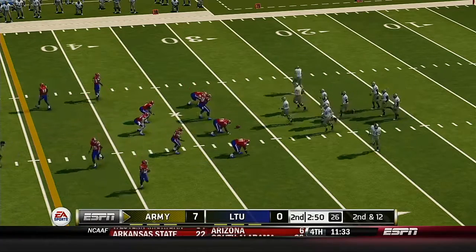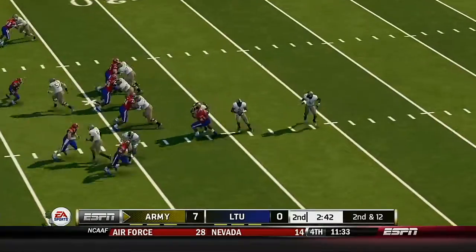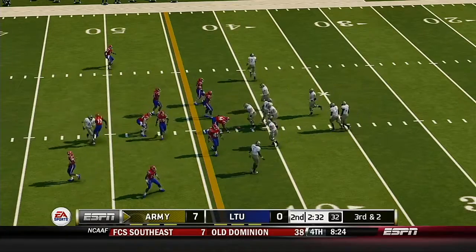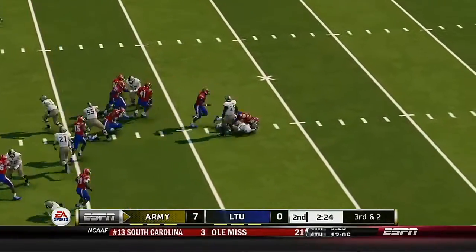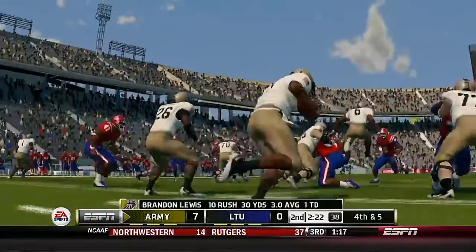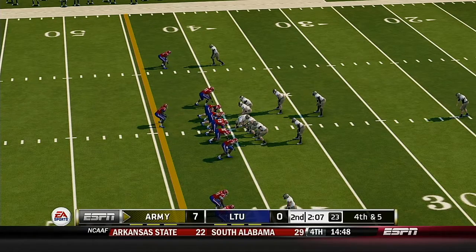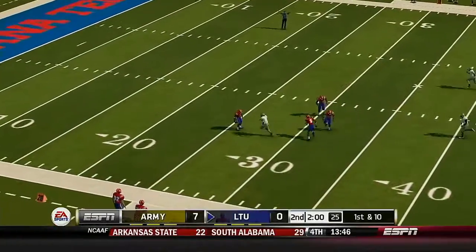From their own 32-yard line, it's second down. Gets to around the 42. That's a gain of 10 on the play. That'll bring up third and two. They'll bring him down at the 39. That's a loss of 3 yards. Patrick awaits the snap. Calls for the fair catch.